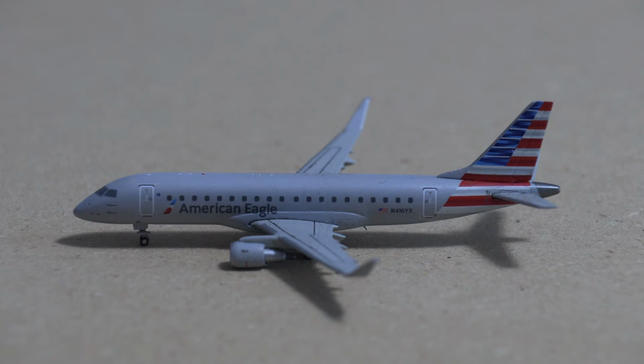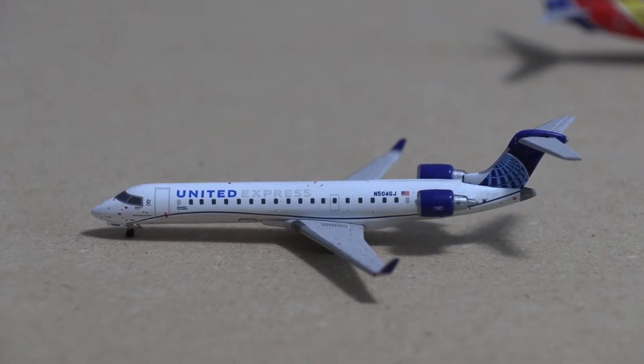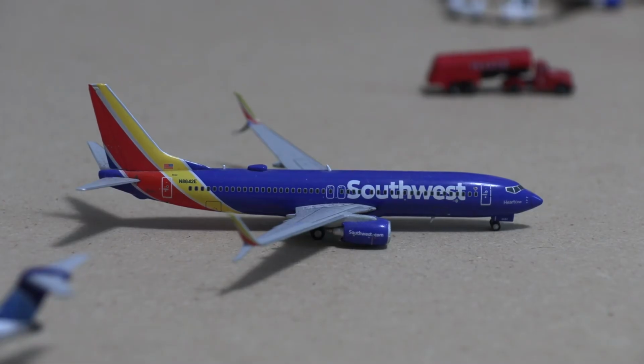Next up, we have an American Embraer E175. This is in the new livery, and we'll be doing a flight out to Chicago ORD after the JetBlue aircraft takes off. Here we have a United Express Mitsubishi CRJ550 operating for a CRJ-700 with non-stop service out to Newark.